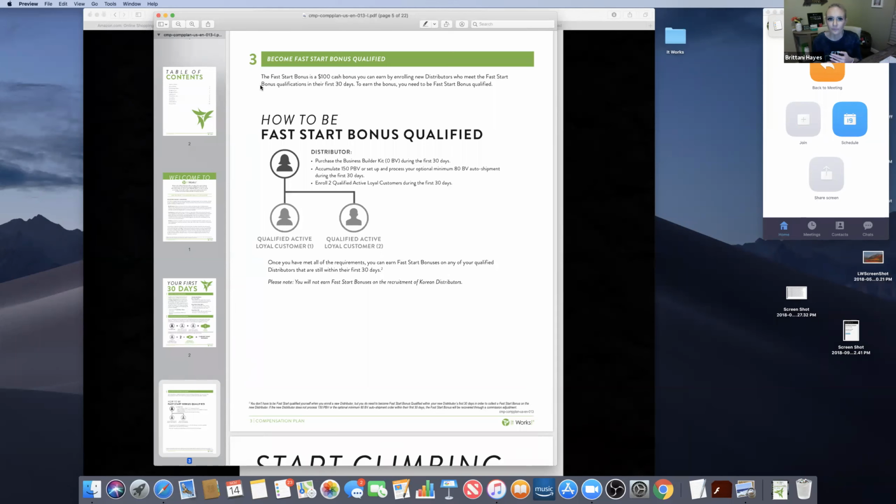So that being said, what does it mean for them to be Fast Start qualified? They need 2 customers. They have to be a qualified loyal customer, which means they need to be at 25 BV or higher, which means they can't buy like an essential oil; it has to be Fat Fighters, Confianza, something 25 BV or higher. And then that distributor has to have an 80 BV auto shipment set up. It doesn't have to have run, it just has to be set up. Or if they don't have an 80 BV auto shipment set up, they have to be at 150 PBV.